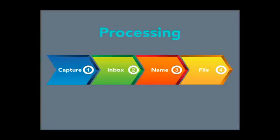Now let's take a step back again and look at our processing. How does a document work its way through your paperless workflow? We capture the document, we save it, we give that document a name, and then of course it gets filed away. And this is almost professional organizing 101 for physical paper.